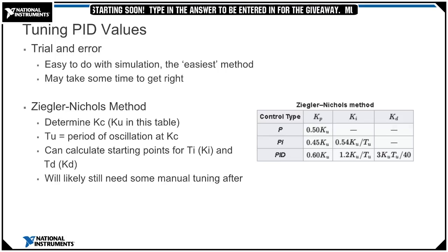But basically, the Ziegler-Nichols method, you want to go ahead and determine that Kc, in this table it was called Ku, that critical gain. From there, you can go through and calculate the different starting points. The one thing to keep in mind is that even when you're doing manual calculations to figure out your starting points, you're likely going to have to do some tweaking afterwards to account for the actual system you're building on.